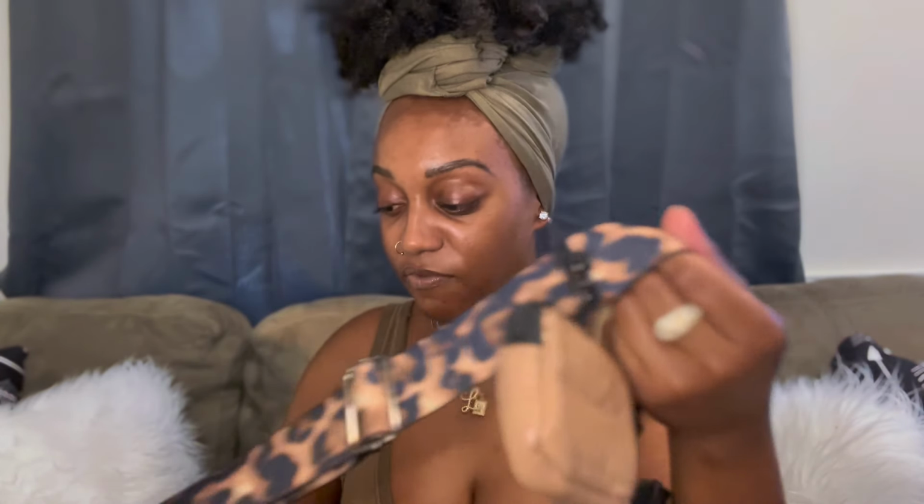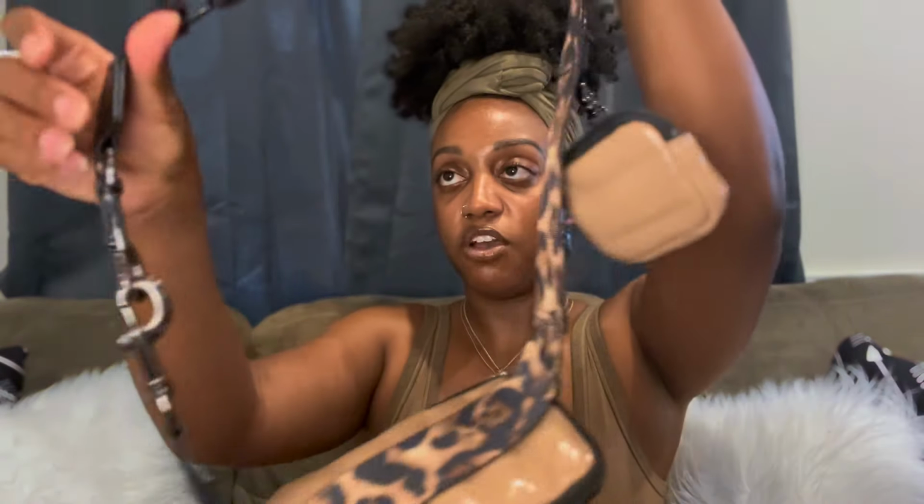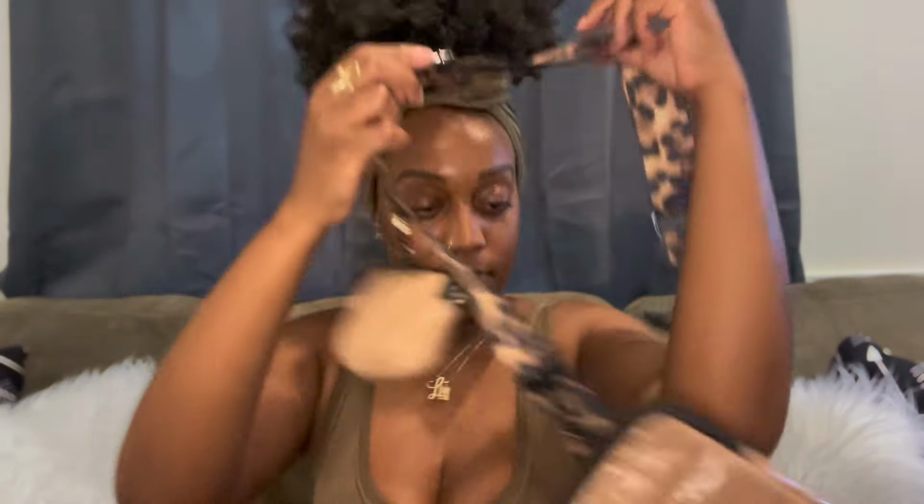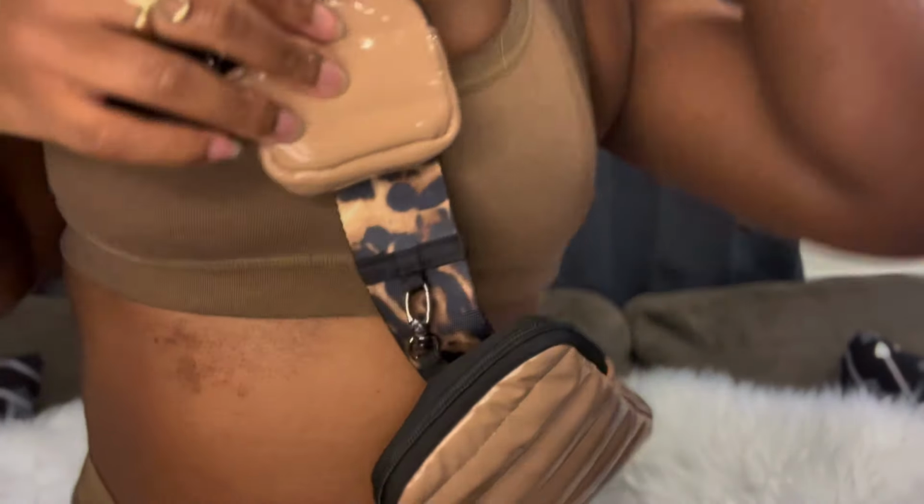My last accessory essential is a bag that I got from my mom. It's super cute. And I really have not seen any bags like this. I'm trying to get it straight for y'all. It's so cute. It's a crossbody bag and it has these pouches. This is how it goes. So put it on like this. As a mom, it's super convenient.